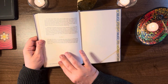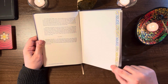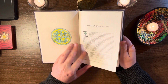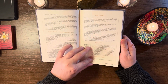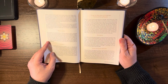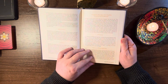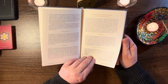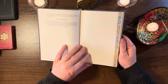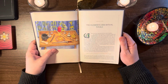Oh, I just read something about the fae, the radical fairies. And then we go into some Wiccan beliefs. Look at this beautiful, these Celtic designs. Wiccan ethics, personal responsibility, a bit on reincarnation. These are nice, bite-sized chunks of information. Sexual and gender attitudes, and then some personal work. So it looks like we get some homework, because it is a course.